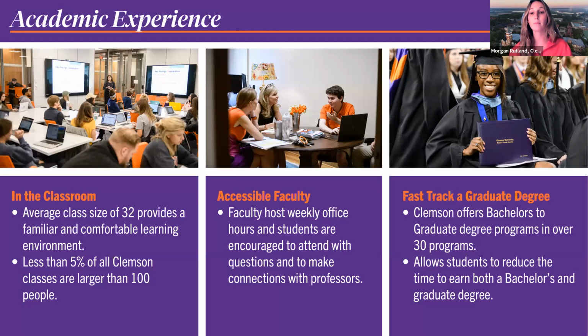We also offer a couple of fast-track degree programs. So once you get to Clemson, you might decide that you want to pursue graduate school. And you can start working on those master level classes as an undergrad and complete both of those degrees in a much shorter amount of time.